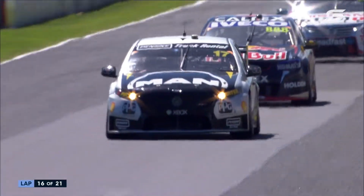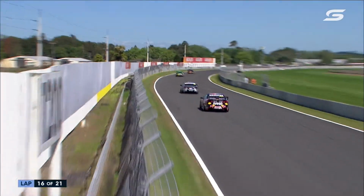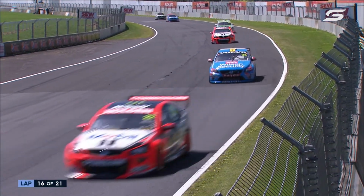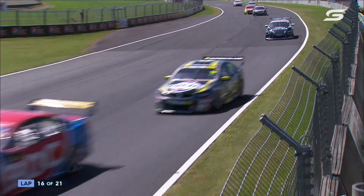This is where the intensity of real pressure is at the moment between Pye and Lowndes. That gap's just opened slightly on this lap. Lowndes able to get to Pye in the slow speed hairpin, but he just can't quite match him in a couple of other key spots around here at the moment.